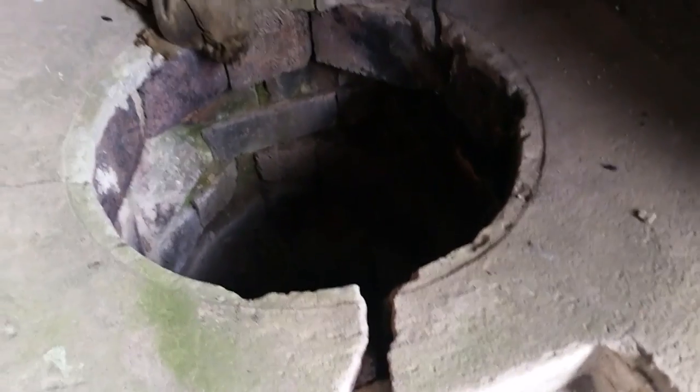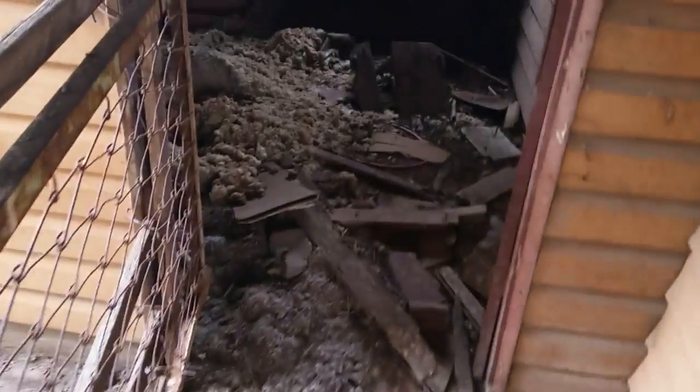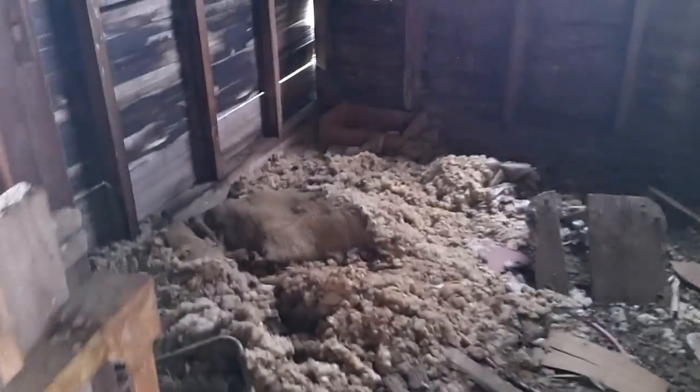Used to be the old copper, which isn't there anymore, to heat the water for the house. Not too sure what this is, whether it was just a laundry or it was part of the kitchen. We'll find out. And hopefully in the meantime no one comes to yell at me.